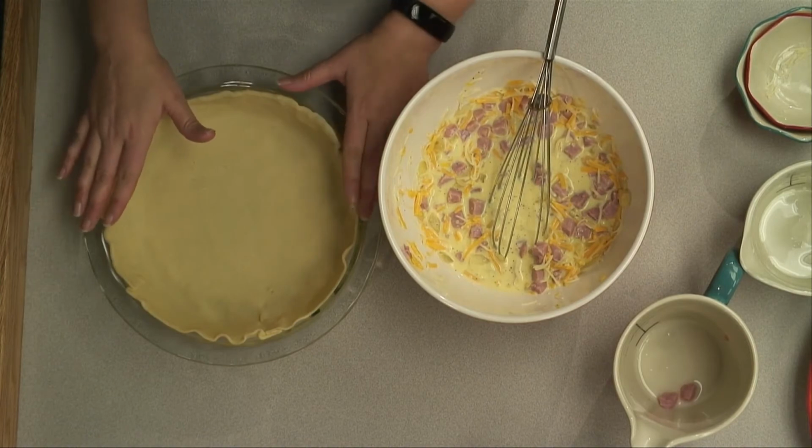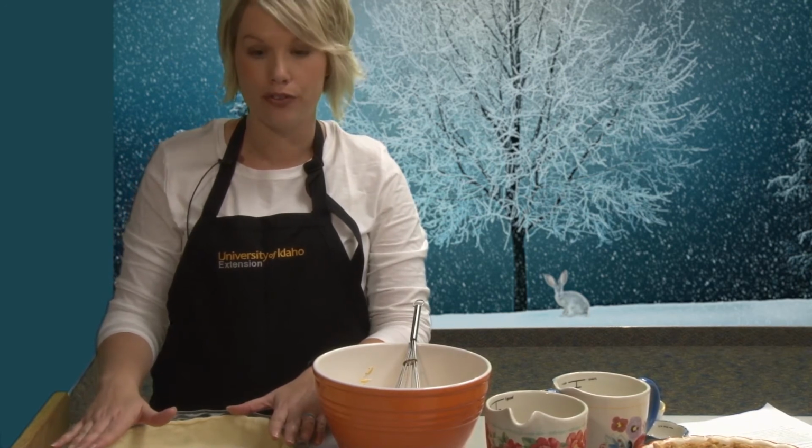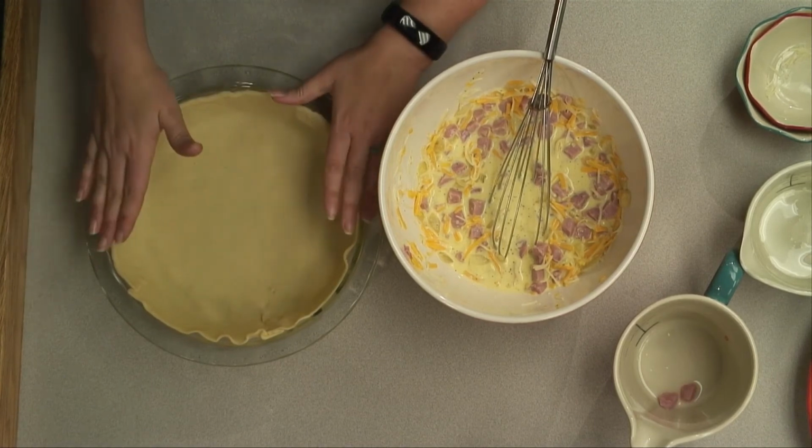Now there's some variations you can use if you are looking to reduce your carb intake or calorie intake or are gluten-free. You can also just skip the crust, make sure you pan or oil the pan really, really well, but you can skip the crust.